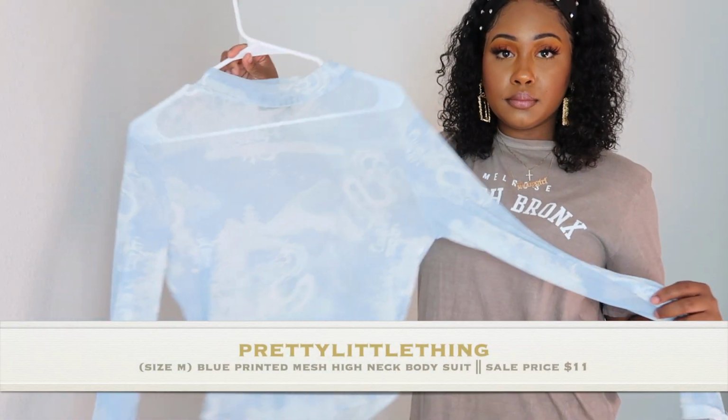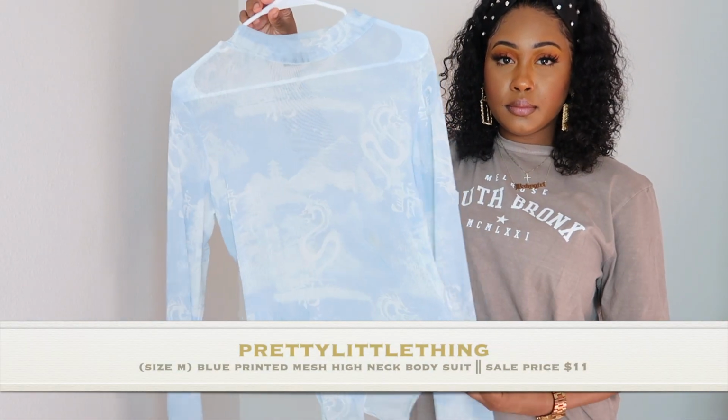Super affordable. The heels though, you guys, the heels hurt. I ain't gonna hold y'all, the heels hurt a little bit. I don't really like how the heels wear, but it is what it is.